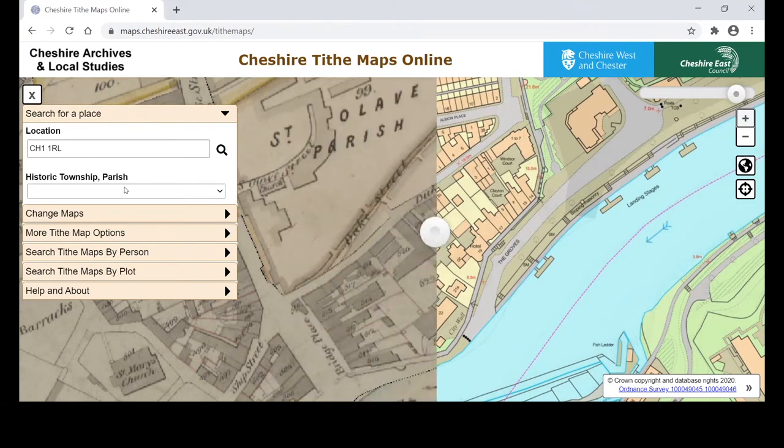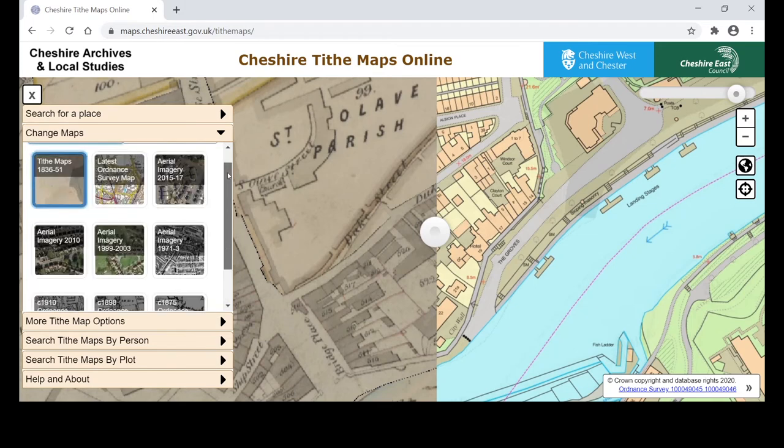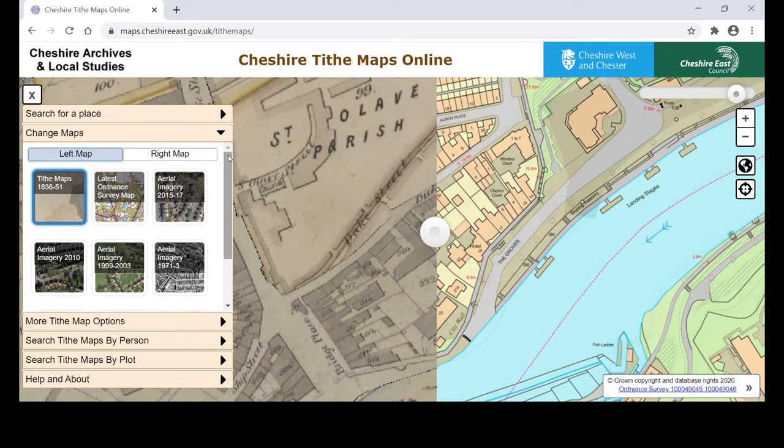Next, have a go with the Change Maps button. Don't forget there are 9 options. You might need the scroll bar here to see them all. There are 4 sets of aerial images covering 1971 to 2017 and 3 sets of Ordnance Survey covering 1875 to 1910. The default maps that appear when you open the site are always Tithe and Modern. But you can mix and match pairs of options using the left map and right map.